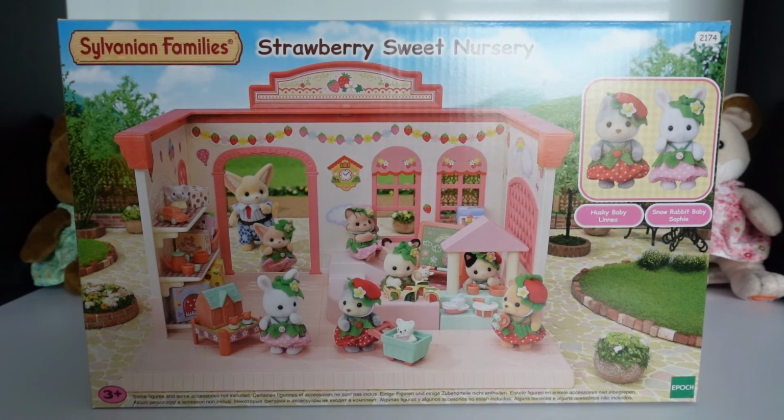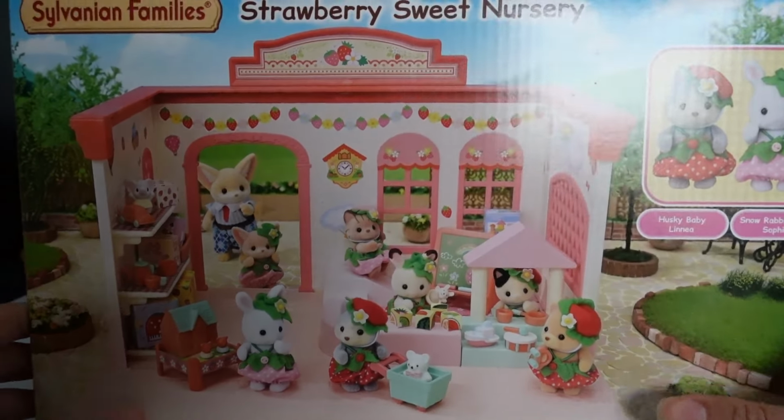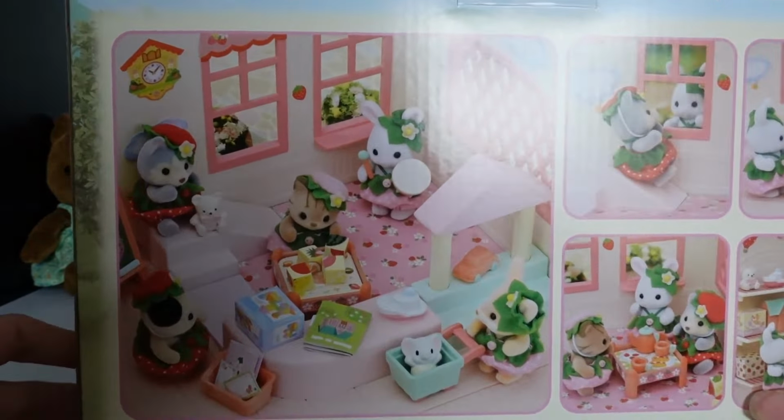The other set I bought at the same time, which is the Strawberry Sweet Nursery. This is in a big old box with a large image of the nursery building on the front. The side has another view of the nursery at the top, and then the Very Berry babies underneath. The back has some close-up pictures with the babies playing in the nursery. These show some really cute scenes I will definitely be recreating, like the tea party.